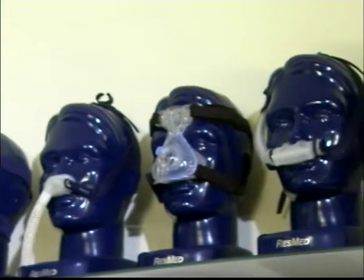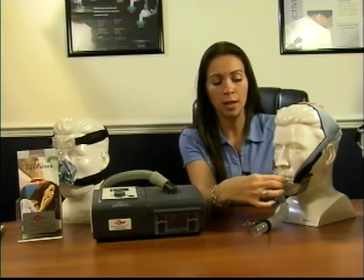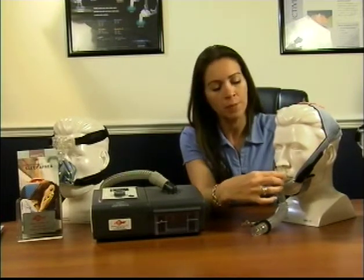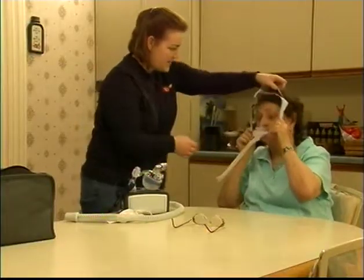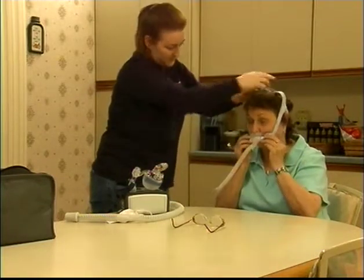The most common type of mask is a pillow mask. And we call it a pillow because it acts as a pillow. The mask actually goes inside your nares or your nostrils. There are various sizes, anywhere between a petite to a large. Your respiratory therapist would actually size you to make sure the right mask is chosen.